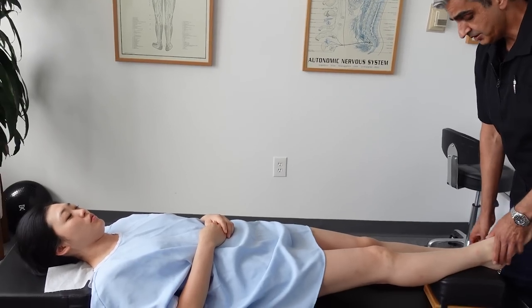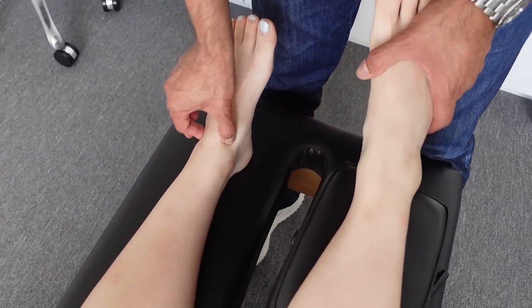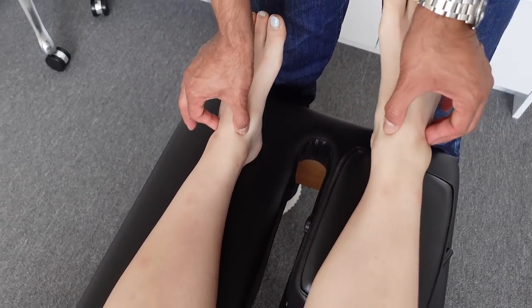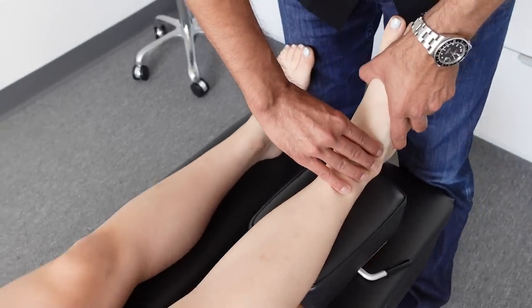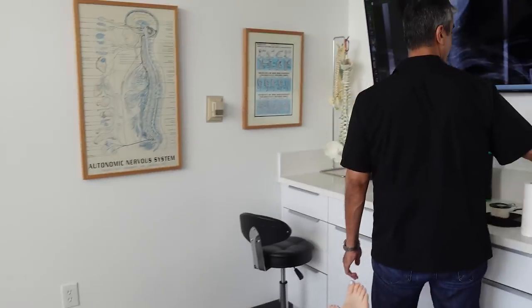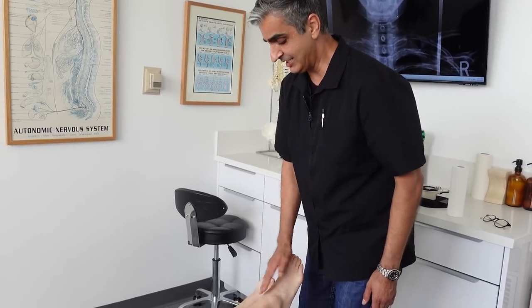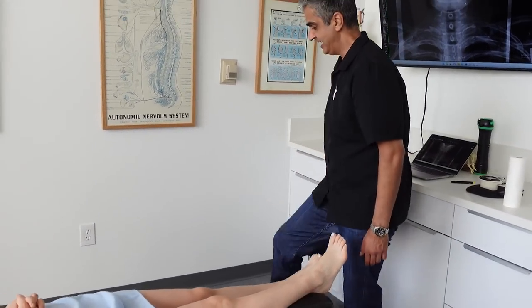And the thing I want you guys to notice here, her right ankle is a little more swollen than the left. This is the one she sprained. You sprained this. I did. You see how the story slowly comes out? Everybody wants to hide their stuff. Or they test me.